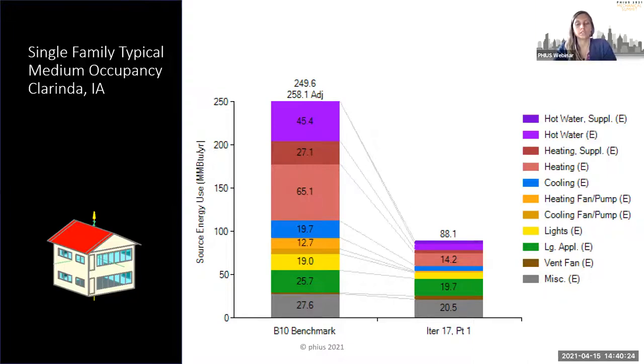So this is a single family optimization in Iowa. So climate zone 5A, similar to Chicago. And you can see that basically what it was able to save on are those big red areas, which is heating. It cut down heating a lot, maybe saved some other equipment energy. Cooling didn't do much, except for cutting down on heating as well as hot water, got more efficient hot water.